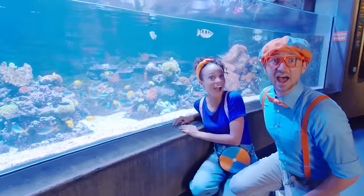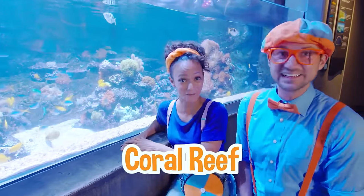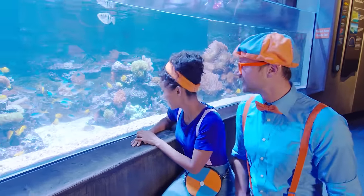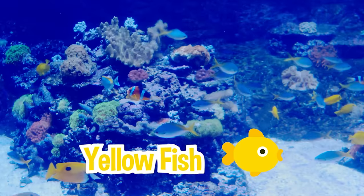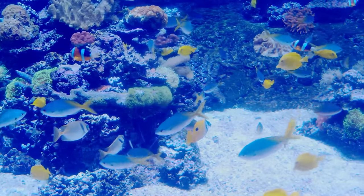Whoa! Check it out! So colorful in there! Yeah, it's a coral reef! Do you see all those fish? They're so colorful! There's a lot in there! Ooh, look at that one right there! It's just yellow! So yellow, it looks like the sun. It's so bright.